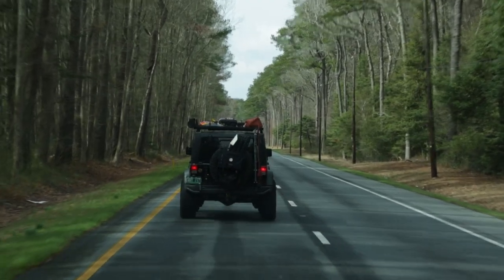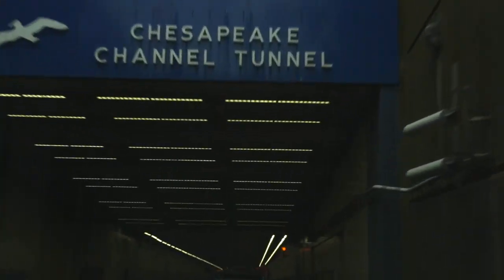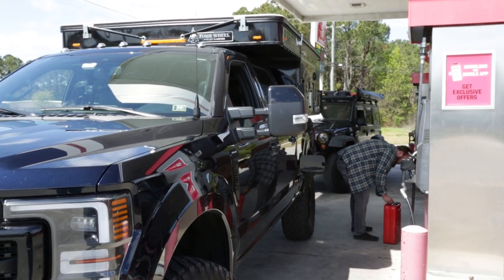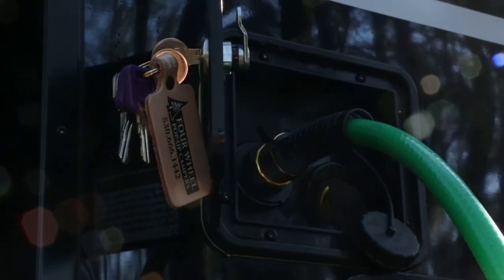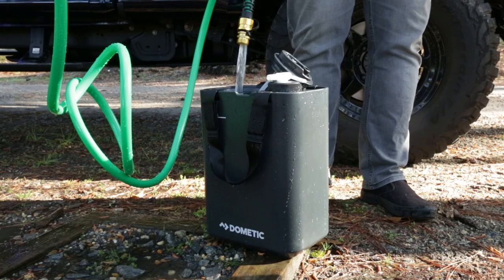Our journey begins with a long drive from Pennsylvania to North Carolina, with one final stop before we board the ferry. Not only do we need to fuel up the trucks, we also need to top off our four-wheel camper's 20-gallon fresh water tank, as we'll be off-grid for the next 5 days.